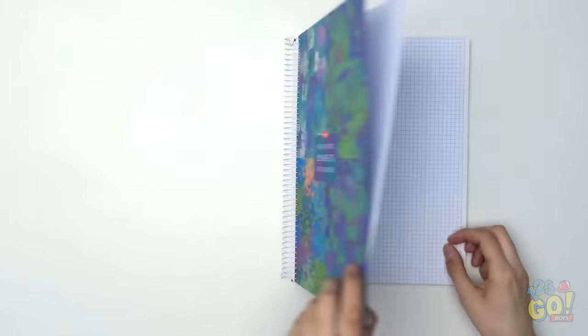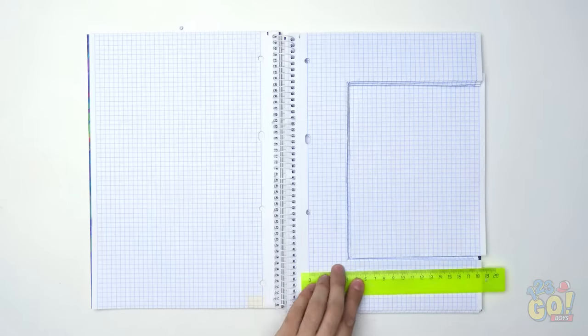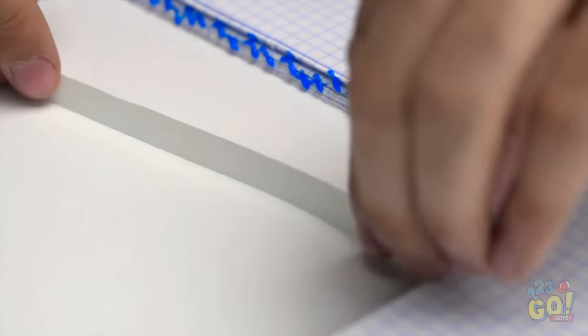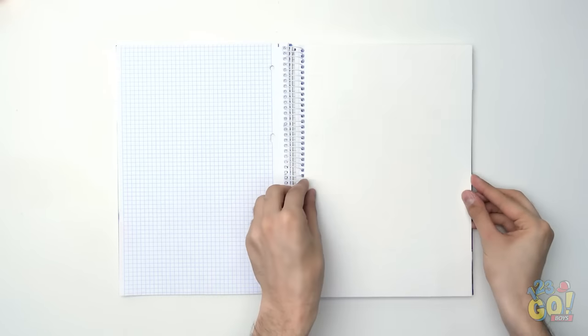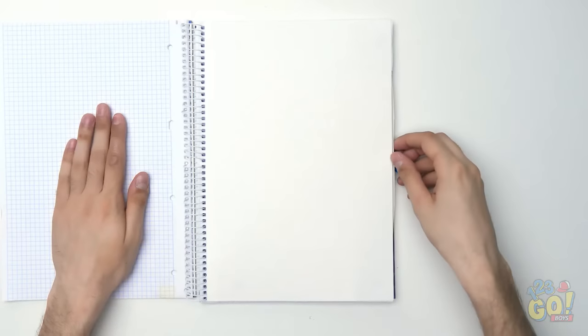See this graph paper? Use a ruler to cut out a chunk. Then take out the excess paper. Put hot glue along the cut edge. Then secure the pages with a paper strip. Do it to all three sides. Then put down a few more globs and place a piece of paper on top. Then slide that tray of candy on in.